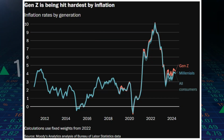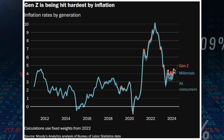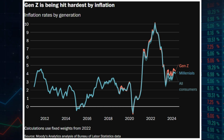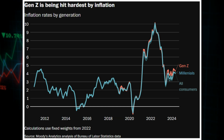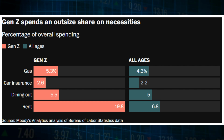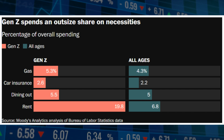And believe it or not, we have different inflation rates by generations. They're kind of close, but Gen Z once again experiences the highest inflation rate among all generations in the nation. This home affordability crisis is impacting the Gen Zers more than anybody. When you look at the spending on necessities, sure, they're paying a little more in gas, a little more in car insurance, a little more in dining out. But by far, the largest expense that is derailing the Gen Zers is rent. They can't own homes anymore. That's far-fetched right now. Rent is the only choice.